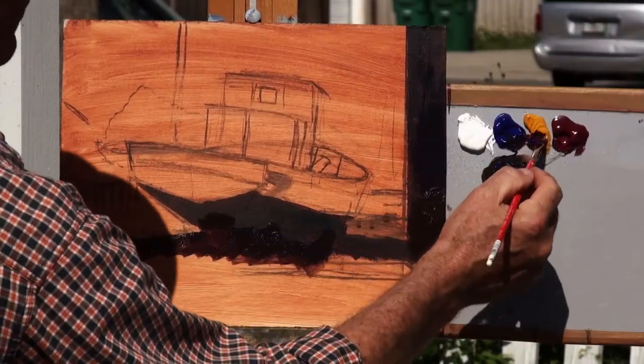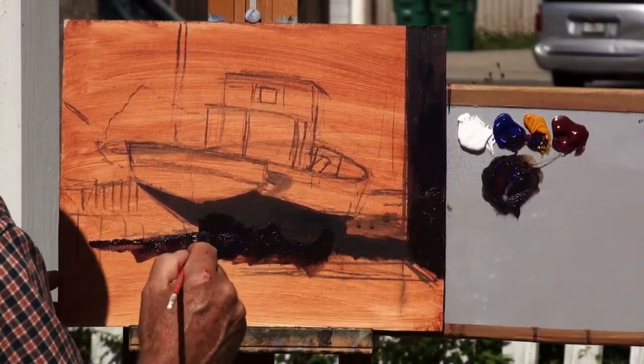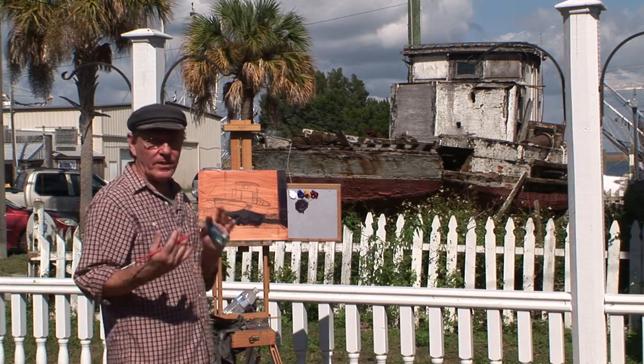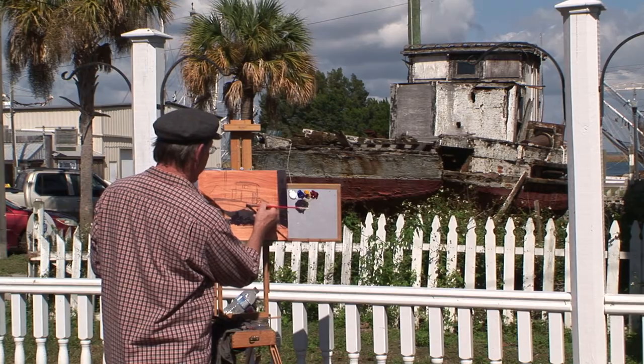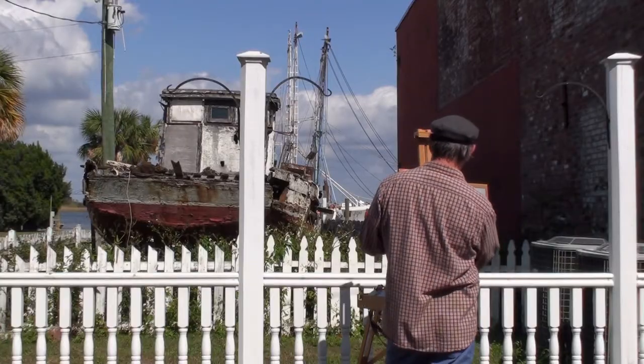These are just very rough, big brush strokes. I'm not trying to get any detail in at the moment. Just the big, big areas. Yeah, I'm getting some of those big shapes in.